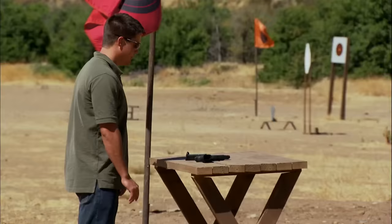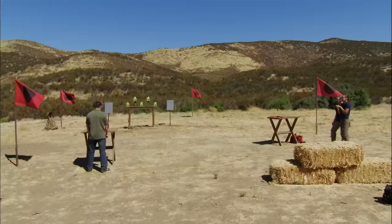I decided to push myself a little bit. I like shooting stuff that's fun and challenging, and you know, you put a bunch of big targets and water jugs out in front of me, and I'll try to do whatever I can. Shoot it ready. Nope. Jumped the gun. Shoot it ready. Stand by. Go.